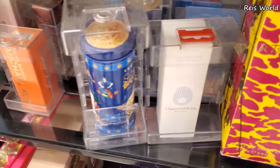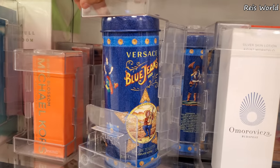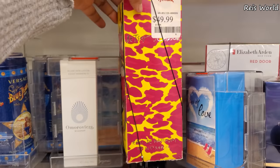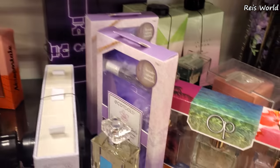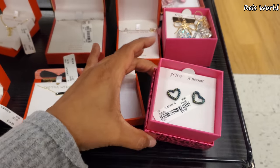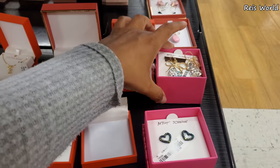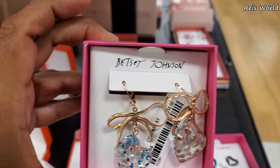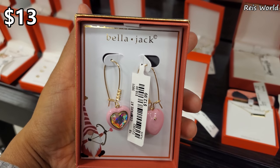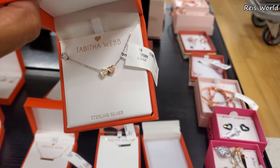Some Michael Kors. Let's see, 20 blue jeans. Cool packaging. I love the tin one, Betsey Johnson. OP 13. That's all they have here. 10 for Betsey Johnson. Those are cute earrings. And look at this one. 13. And 13 by Bella Jack.